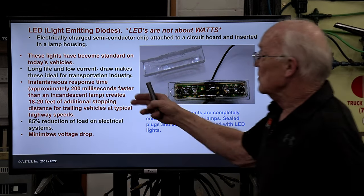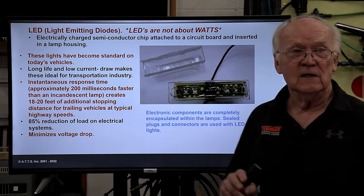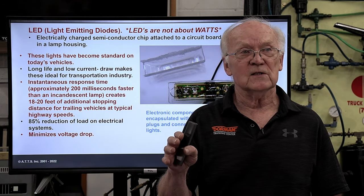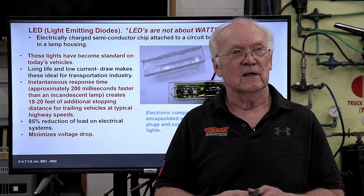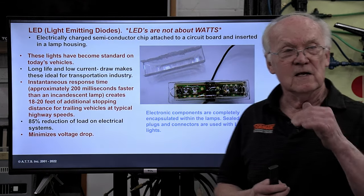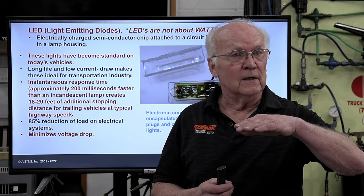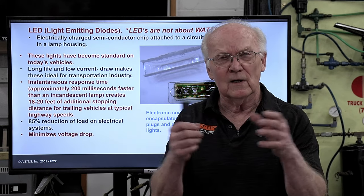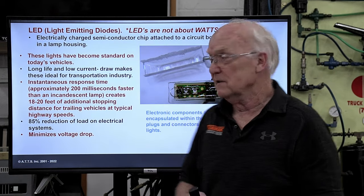The instantaneous response compared to incandescent means that if I step on that brake, that person is going to see that brake come on much faster than with the old incandescent. It's not one of those things where you're going to put a stopwatch to it. But again, recognizing that the vehicle in front of me is going to stop, that incandescent bulb had to light up, get hot, the filament and everything else, before it would do anything. And again, I'm talking about it longer than it actually takes. It happens like this, okay?